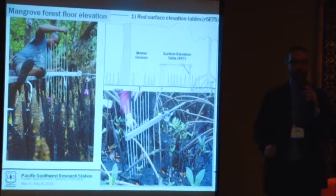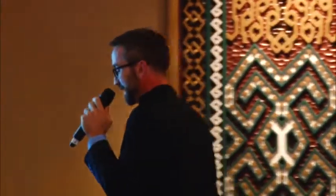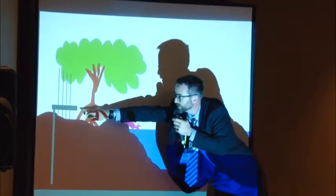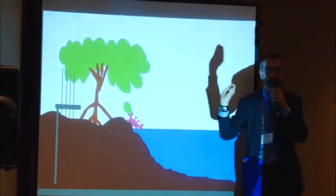And so it wouldn't be a presentation by me if I didn't have one of my cartoons. Next slide. So, if the mangrove is keeping up with sea level rise, this is what it would look like. Next slide. So as you come every year, those pins would rise up, the distance between the arm and the mangrove decreases.